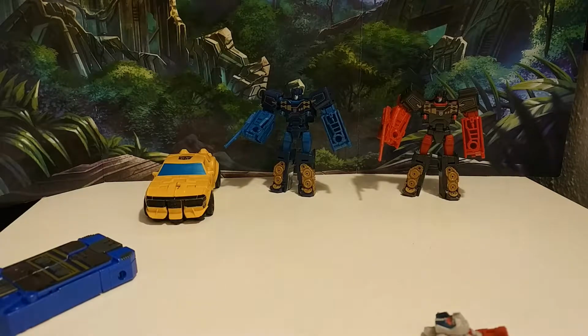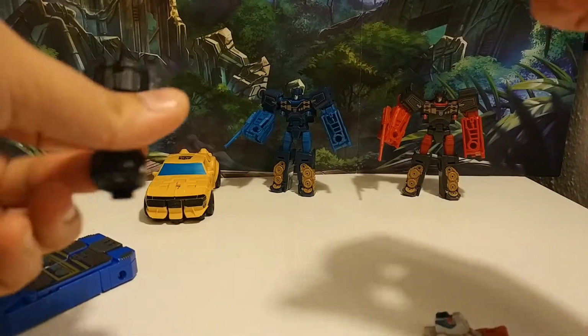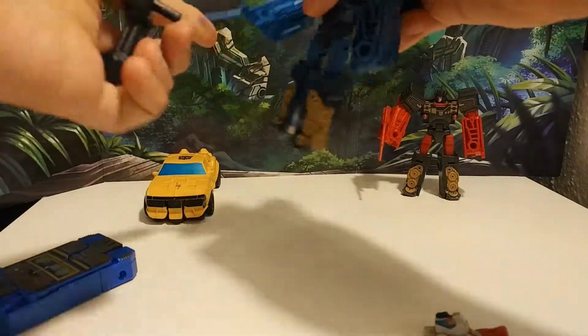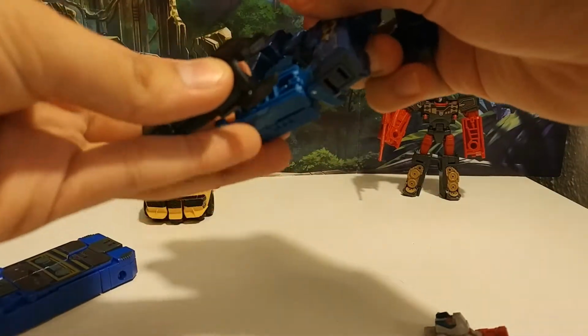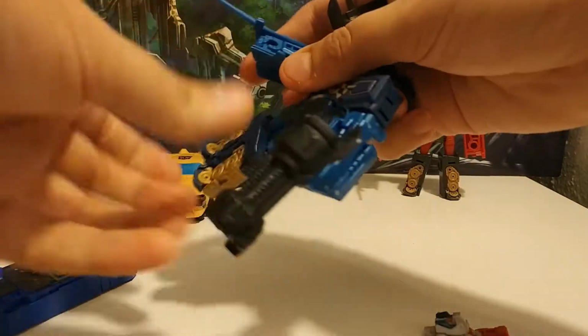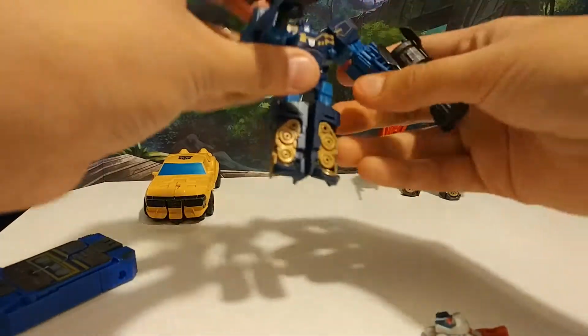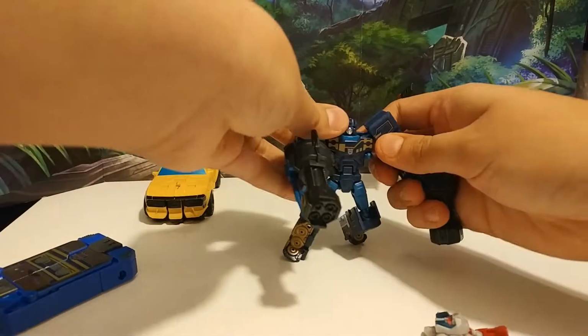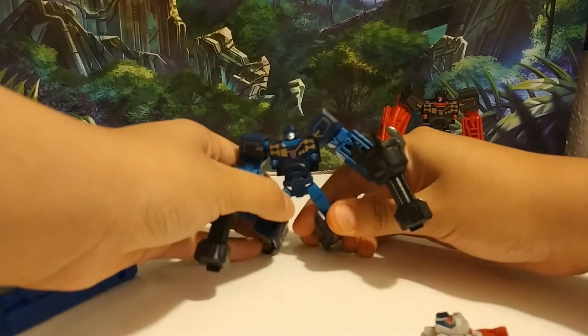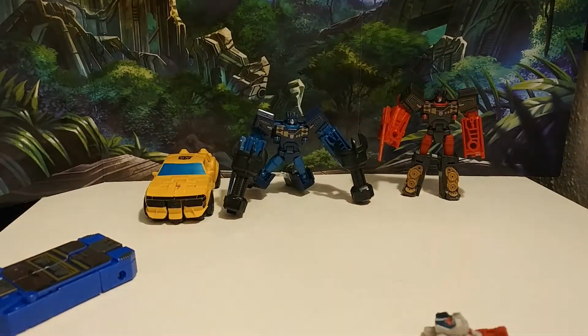Speaking of both, you can put these power drivers from the Prime Rumble on Rumble's arms, hands. And they'll work. Thankfully, they're 5mm pegs, so they'll work. So it can be like this. Like this. There we go. There's Rumble. Go back to the side over there.